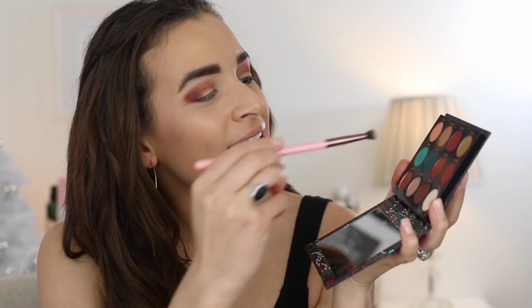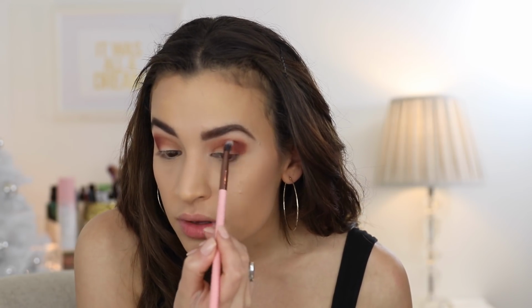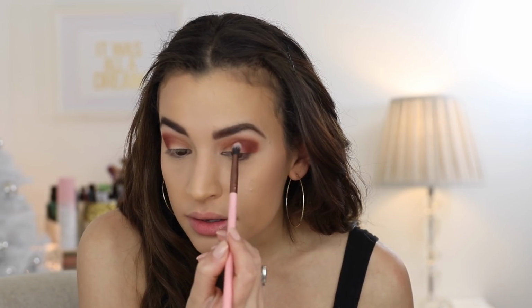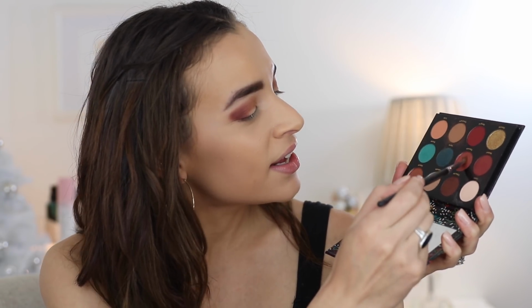And then I'm also gonna pack on a little bit of the shade Sangria. This one is more burgundy, while Malbec had more of a brown brick tone. So this is really gonna make it look a little bit more red. So for my lid color, I'm gonna go in with the shade Patrona. And then I also wanna use a little bit of Celosa, I think in my inner corner. This is so fiery. I love this shade. Oh, that's really pretty. That's definitely the color that she was wearing in that picture.